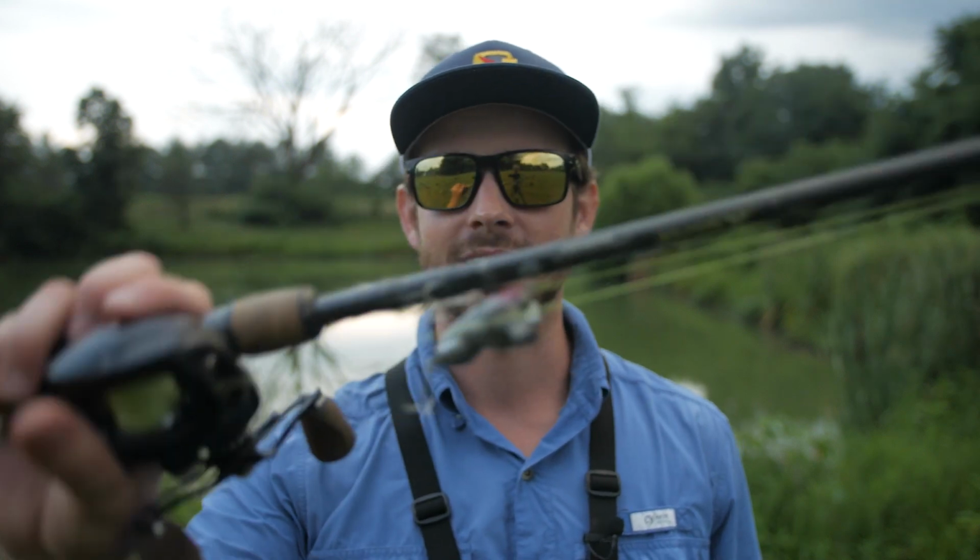I am surrounded by rain and thunderstorms. So I don't know how long I will actually be able to fish this evening, but it is looking a lot fishier right now than it was when I left. So I'm gonna get to it and hopefully catch a fish using this bat lure.